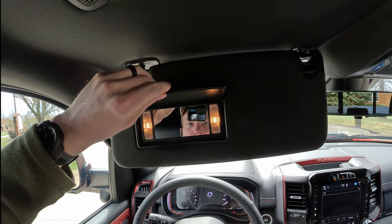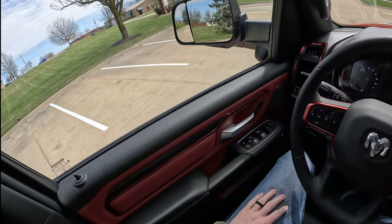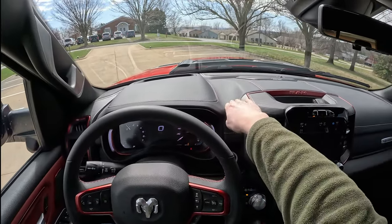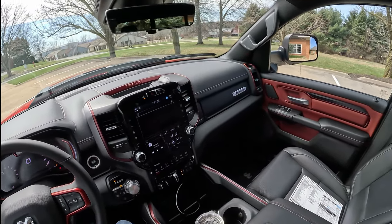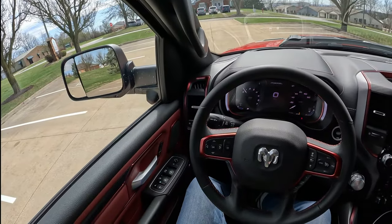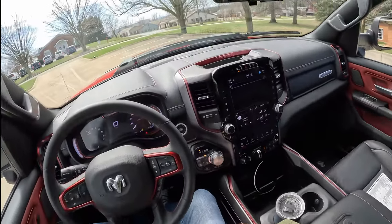You do get a visor that's illuminated. It has a mirror as well. Overall, I really like the quality of the interior here. Everything is super high quality. Just like my 2019 Ram that I had, nothing's really changed on it. There's no rattles, no squeaks. There wasn't any on my 19 Ram either. The materials in here do hold up pretty well. I know that from experience, and it's just a super nice place to be. It does honestly feel like $83,000 in here.